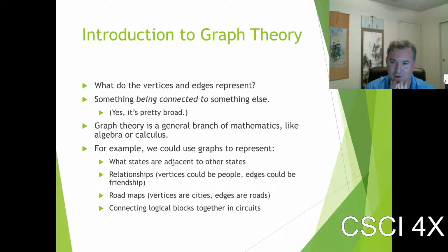What about Hawaii? Do we share a border with Hawaii? Poor Hawaii. Every time we do graph theory, Hawaii is always the sad state that doesn't have any lines coming out of it. Alaska too, technically. You're in New Mexico right now.